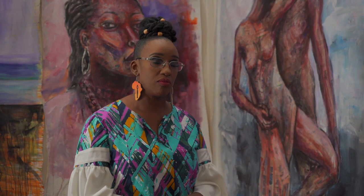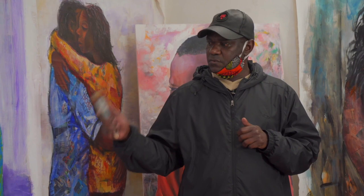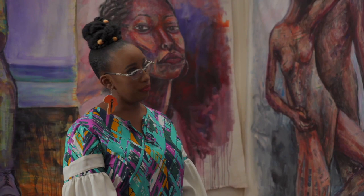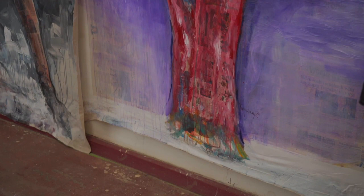This is actually visual art. But now, visual art has different techniques, and especially when you're painting, there are quite a number of techniques inside painting. What I'm doing here is called mixed media. This is where you use more than one medium. In my case, I use acrylic paint and old newspaper, a recycled material.